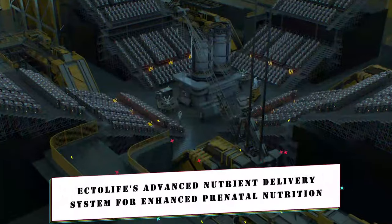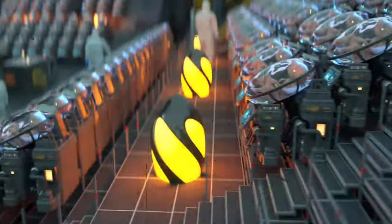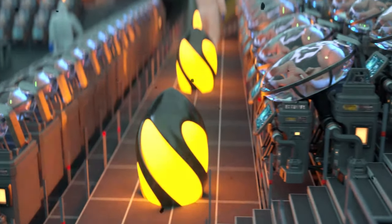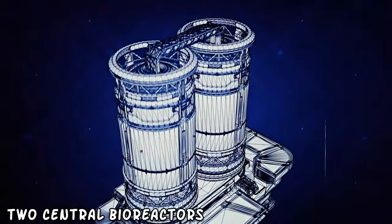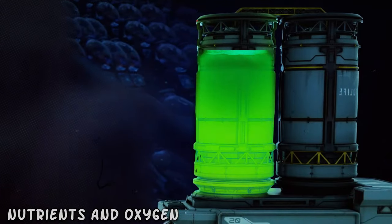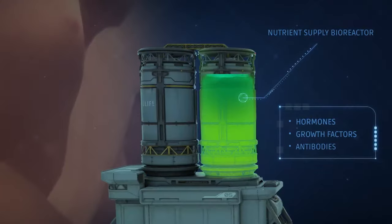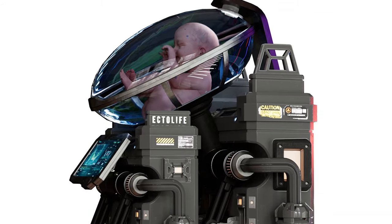EctoLife's advanced nutrient delivery system for enhanced prenatal nutrition. EctoLife ensures your baby receives top-notch nutrients crucial for their optimal development. In this cutting-edge system, each cluster of pods is linked to two central bioreactors. The initial bioreactor holds essential nutrients and oxygen supplied to your baby through an artificial umbilical cord. This bioreactor also contains a liquid solution mimicking amniotic fluid, enriched with vital hormones, growth factors, and antibodies that foster your baby's growth and well-being.